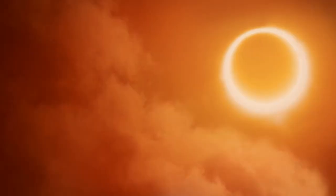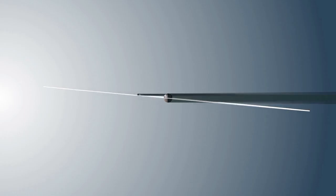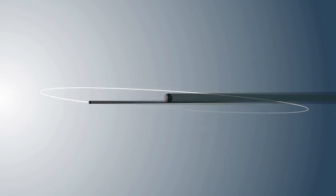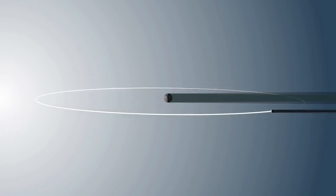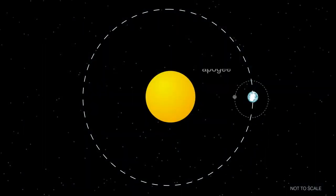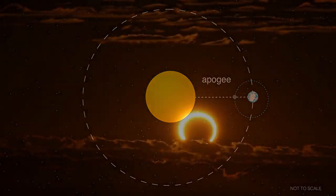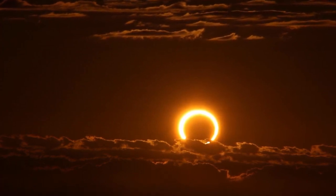But we don't see an annular eclipse every month. That's because the moon's orbit is also slightly tilted in relation to Earth's orbit around the sun. This means during most months, the moon is either too high or too low to block the sun. So only when a new moon is at apogee and passes directly between Earth and the sun, do spectators on Earth get the rare opportunity to see the ring of fire in the sky.